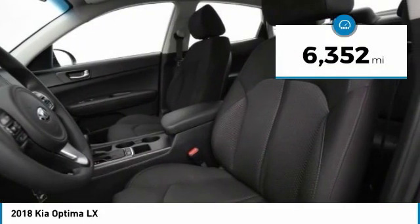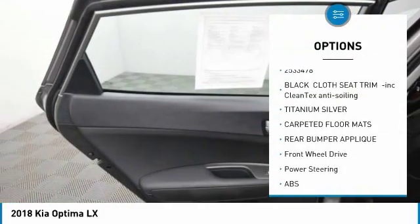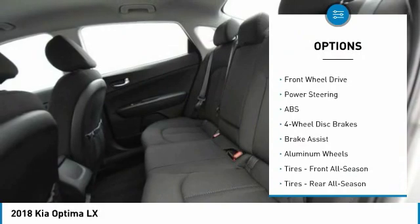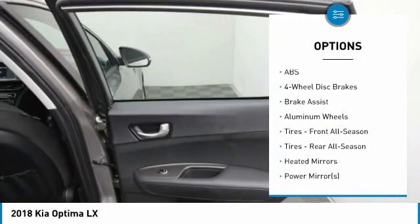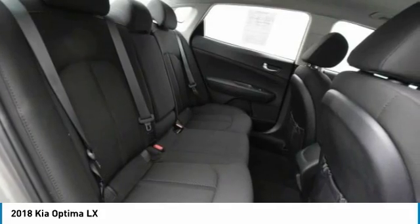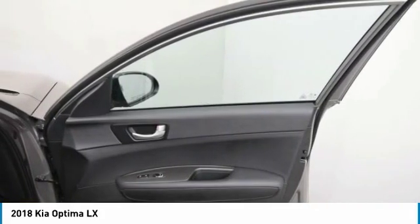Here are some of this vehicle's great options: steering wheel audio controls, backup camera, anti-lock braking system, stability control, traction control, keyless entry, Bluetooth, power steering, adjustable steering wheel, driver airbag.